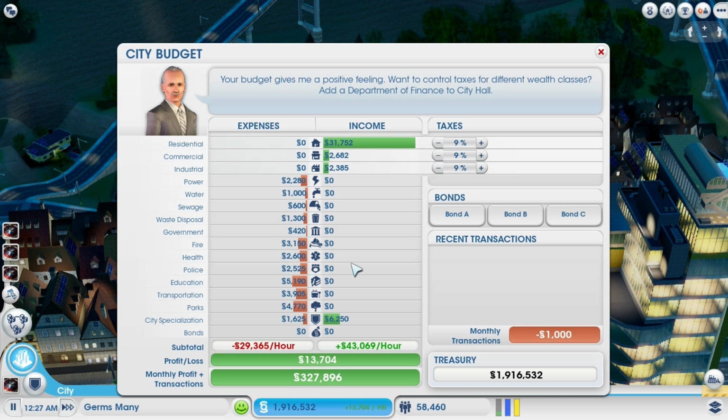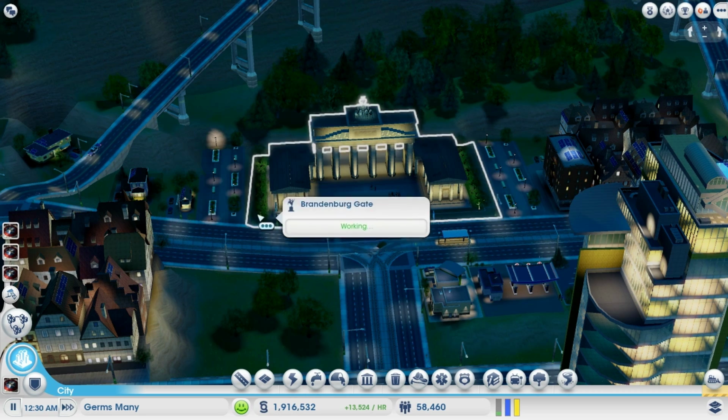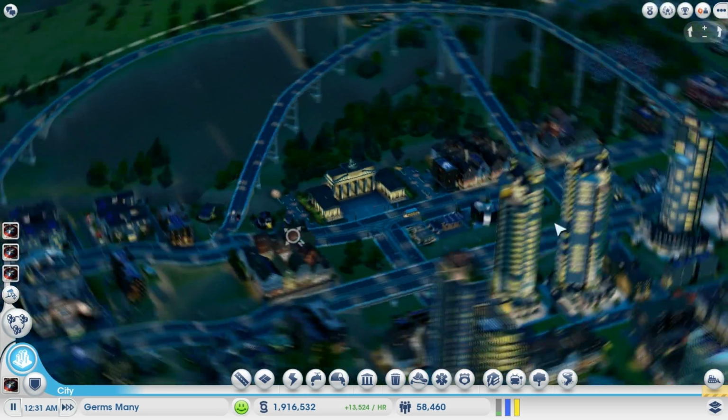Let's take a look at our numbers. Currently making about $13K an hour. Taxes 9% through the board. And it looks pretty cool.